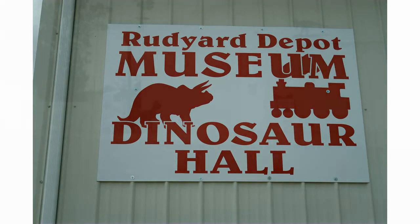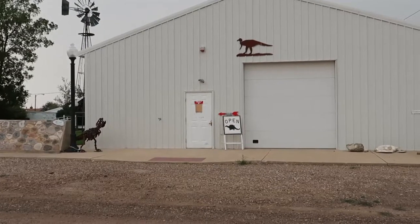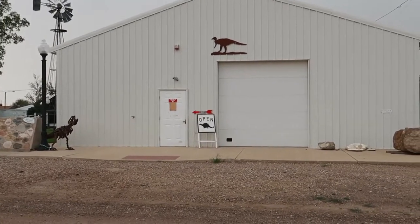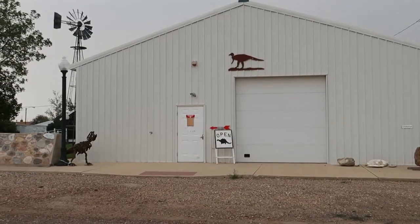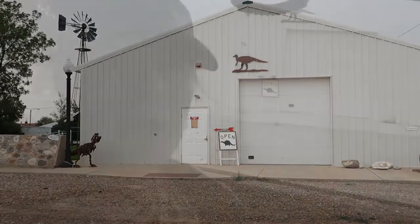Can you guess where I'm at? I'm excited about this one. We are going to meet with Lila, and she is going to take us on a tour of the Dinosaur Museum and also of the outbuildings here at the Rudyard Depot. We're also going to go into the Vintage Car Museum. I have been waiting for this day. Remember, I was back here in May. It was COVID and everything was closed. Today, we get to go back in. I am so ready for this adventure and I am going to take you with me.